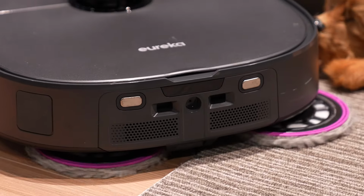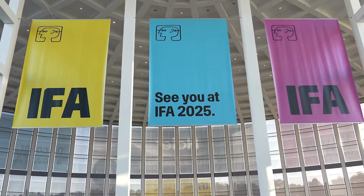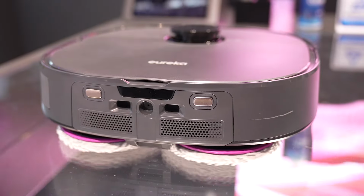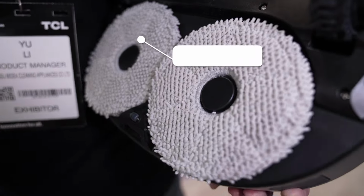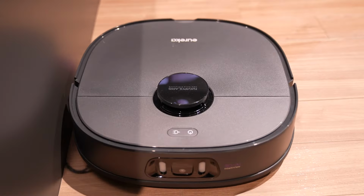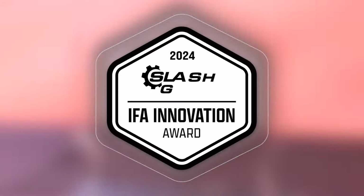Eureka is rolling out the J15 Pro Ultra Robotic Vacuum at IFA 2024. With top-of-the-line suction power and intelligent mess detection powered by Eureka's IntelliView AI tech, the J15 Pro Ultra is a masterpiece of a machine. It can even differentiate between dry and wet messes, extending a built-in mop to tackle all of those slippery mistakes. If there's no mess to be found, the J15 will speed up its brushes to dust your floors for you. These advancements have earned Eureka and the J15 Pro Ultra an Innovation Award from SlashGear.